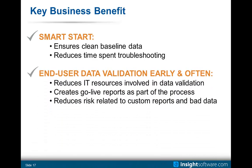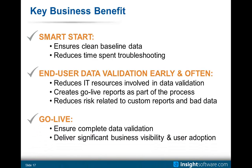Next, we want our end users to own data validation. This reduces IT resources. It automatically creates go-live reports as part of the process, as we saw in some of the demonstration. And most of all, it reduces the risk related to custom reports and bad data all in one single activity. Finally, at go-live, because of the things we've done throughout the process, we can better ensure complete data validation by the business user community and deliver significant business visibility and user adoption.